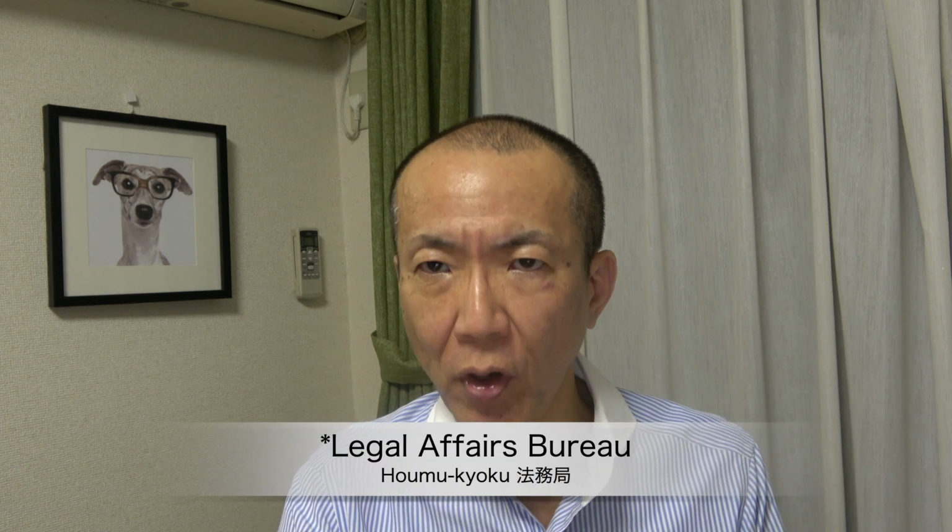The registration record can be reviewed at the local legal affairs bureau. In Japanese, it's called Homukyoku. The registration information can actually be accessed on the internet by paying a small fee. And anybody can get a copy of a registration at the local legal affairs bureau. So you can have access to any property registered in Japan, even if you don't own it.